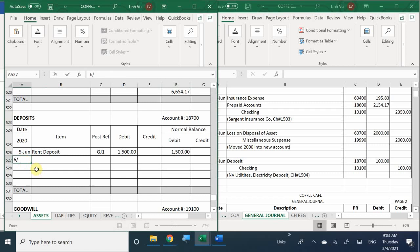Again, June 6th, and it's going to be electricity deposit. General journal number 1. And it's on the debit side for $100. So again, we have to enter the formula in here. We go up 1, plus 2 to the left, minus 1 to the left. So again, previous balance plus any debits minus any credits to give you an account balance of $1,600.